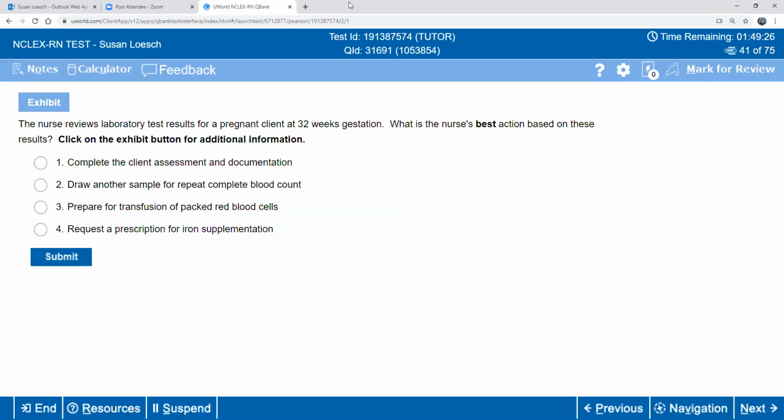We're talking about, hold on. All right, see, I'm confusing the lab values with the test results for a pregnant client. Now, the white blood cells in a newborn is what I had in mind. All right, so that explains that. Okay.